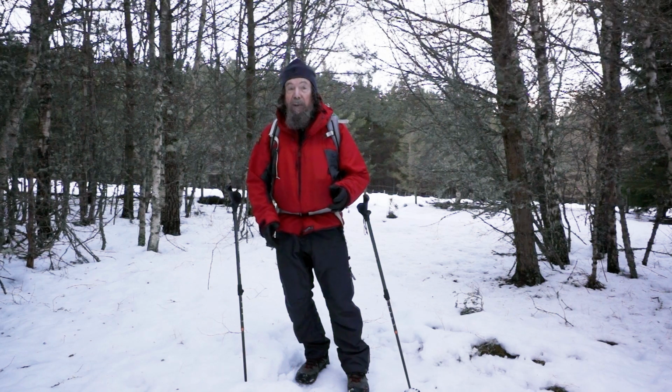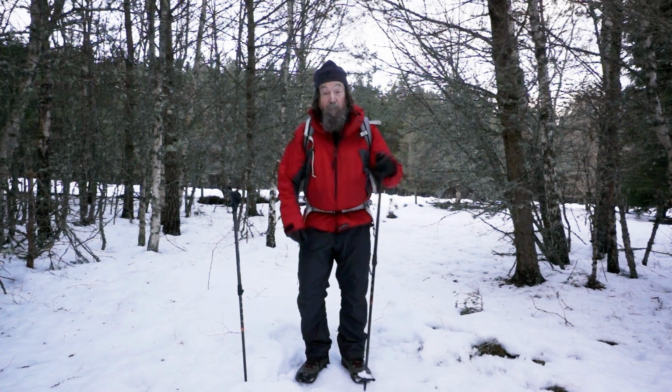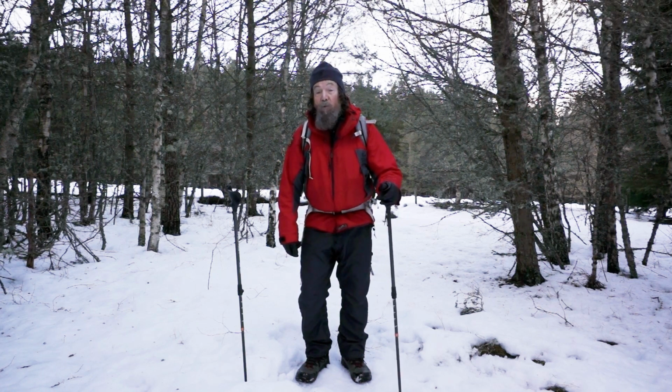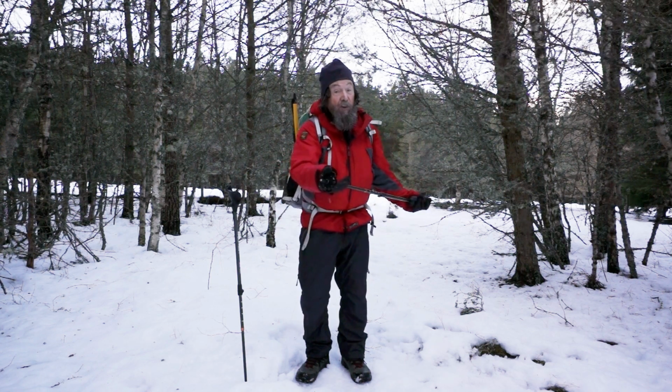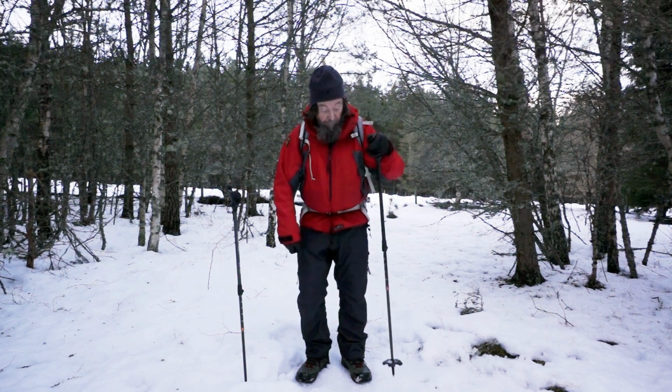I'm not carrying camping gear. A night out's probably not going to be very comfortable, but I should be able to survive it. I'll start with trekking poles, which are arguably even more useful when it's snowy than the rest of the year, especially if you put snow baskets on them so that they don't sink right into deep snow.